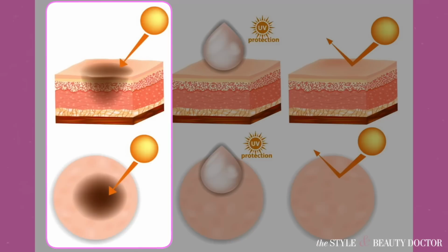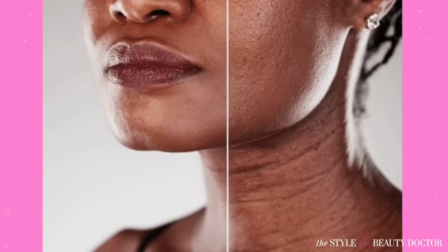And y'all, don't be in the habit of, oh, I'm just gonna run to the mailbox real quick, or oh, I'm just going outside for 15 minutes. Sun exposure is cumulative, which means every little bit adds up. Plus, UVA, the rays that are responsible for worsening pigmentation and premature aging, they can penetrate windows. So you see that window right there? That leads right into my living room, where I work from home. UVA just getting to me.